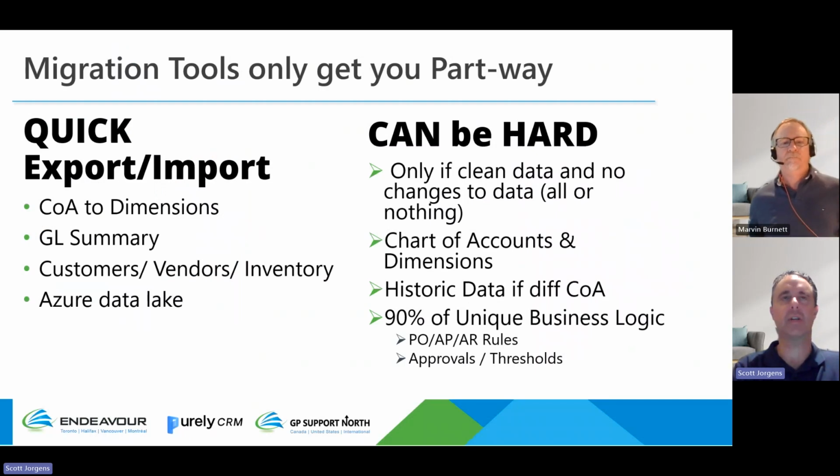As well, it's worth mentioning a number of clients have implemented Dynamics GP 5, 10, 15, maybe even 20 years ago. Business processes and best practices change over time.